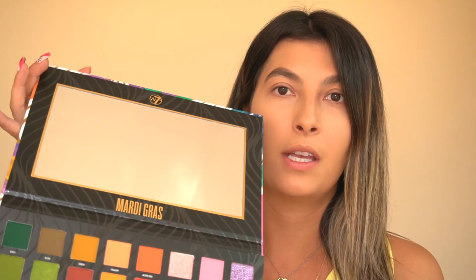Also, the mirror is huge, which is a plus. And this was like €9, which is insane, insane. For €9, this palette just, I don't know, but we'll see if it's good or not.